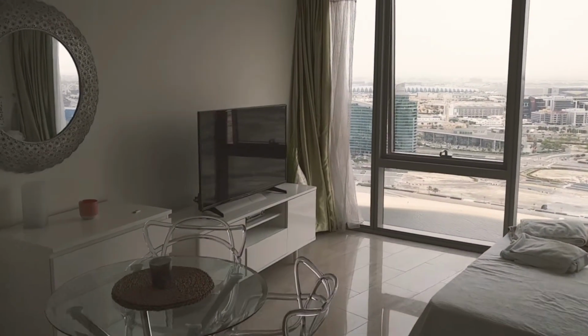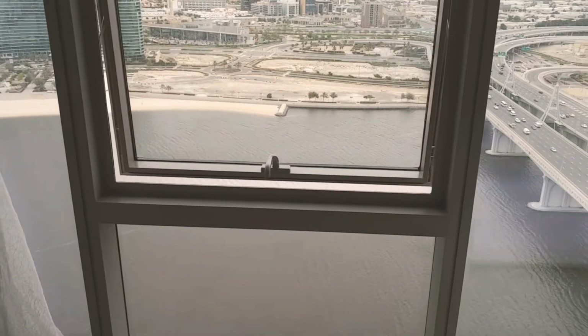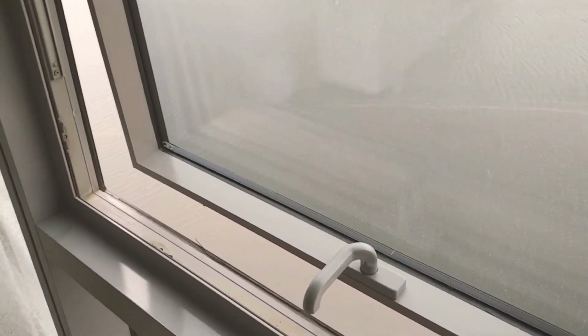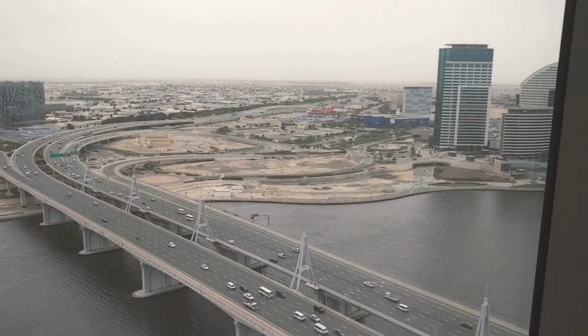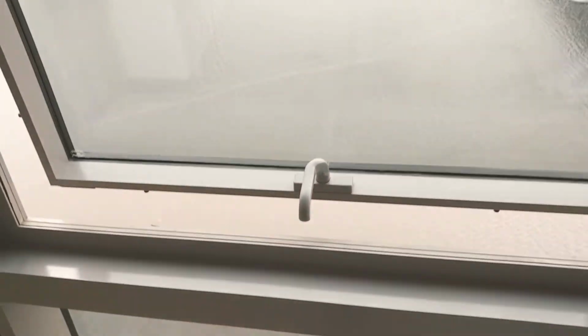The view is most important when you are living and you are paying the high rent, and you will see it's a full creek view. You will love the view. See how beautiful. Well, we have opened the window.